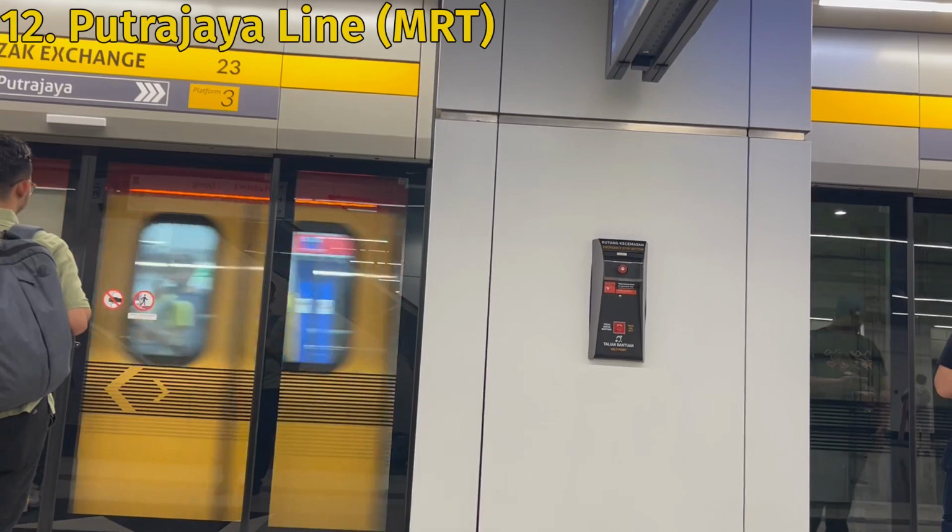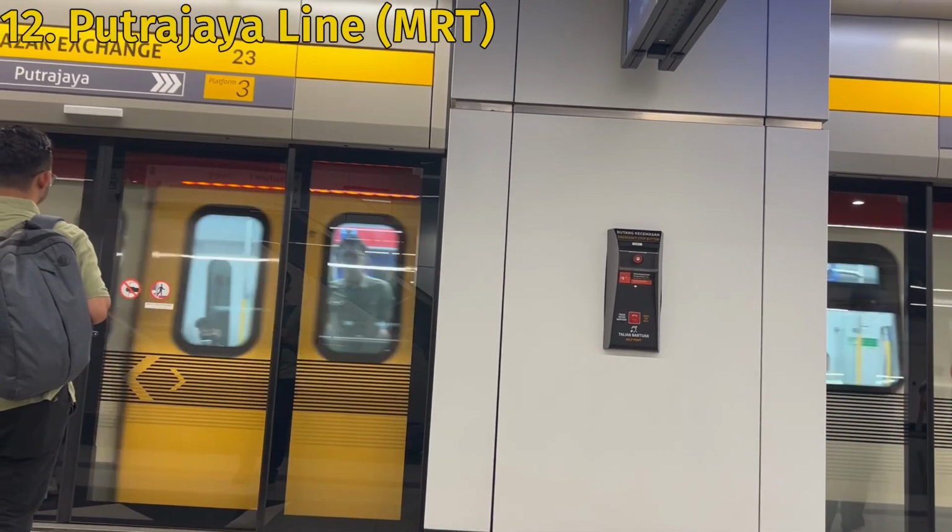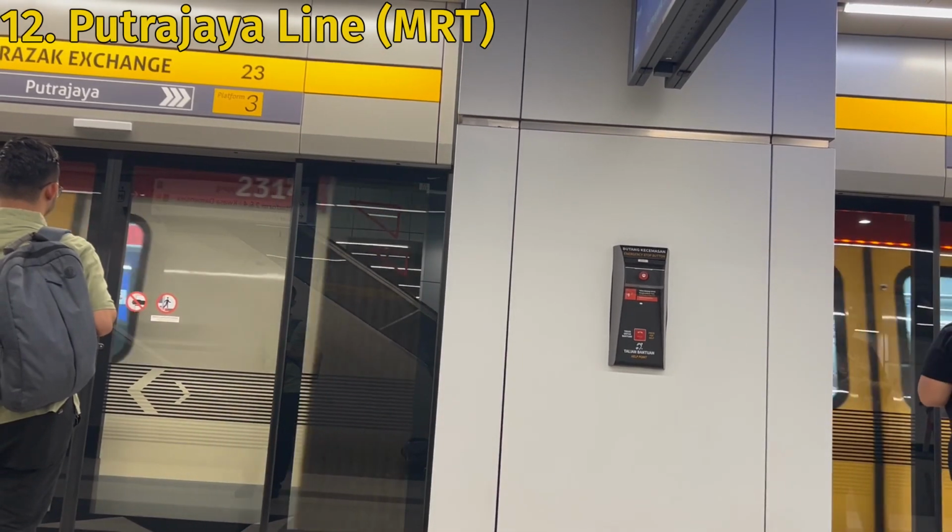The Hyundai Rotem trains here on the Putrajaya line are identical in size to those on the Kajang line, but they felt a little more spacious to me. Maybe that's because not a lot of people were riding?